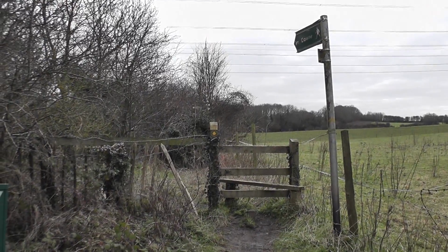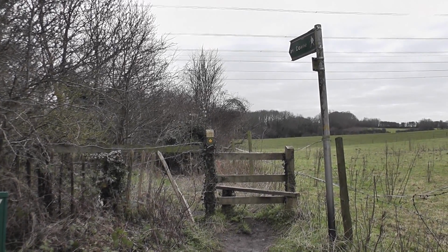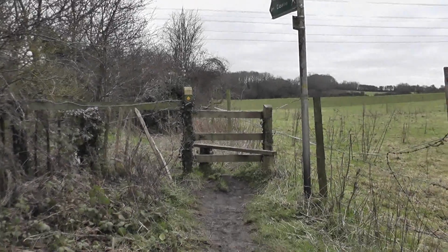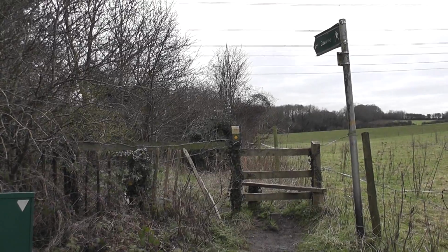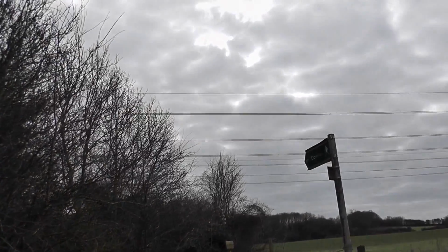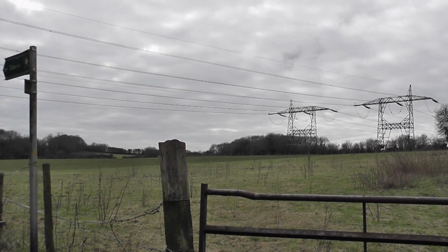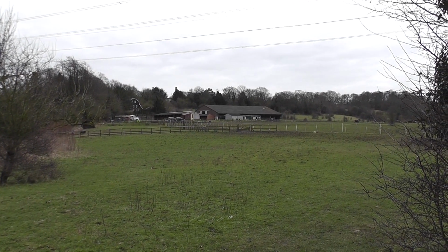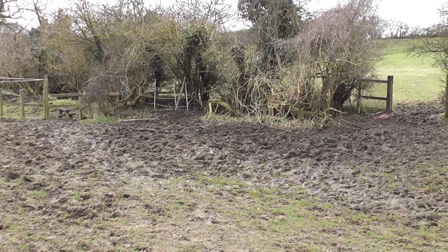Other than the farm shop sign that I just recorded, I haven't seen any other indication of Holmwood Farm, but there's a stile here, so I'm assuming we turn off right here. Seems to fit the bill under these pylons. By the second stile, and we're following the Leaves Green Circular. Clearly with horses grazing.